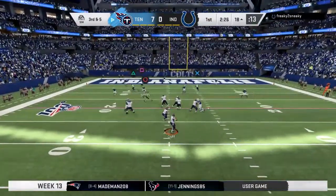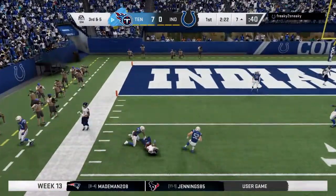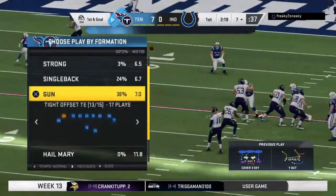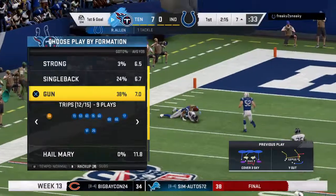From the gun on 3rd down, Goff. And finding Keelan Cole. And brought down, but not before they get it inside the 10 to the 7. They're able to convert on 3rd down, and that sets up a 1st and goal.